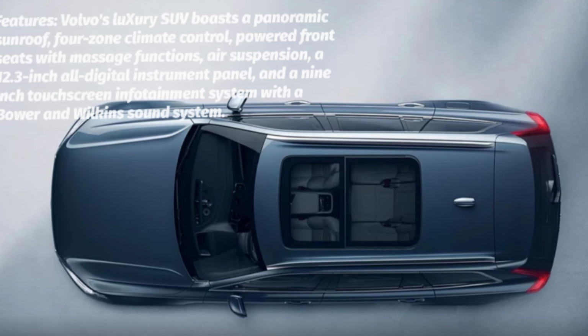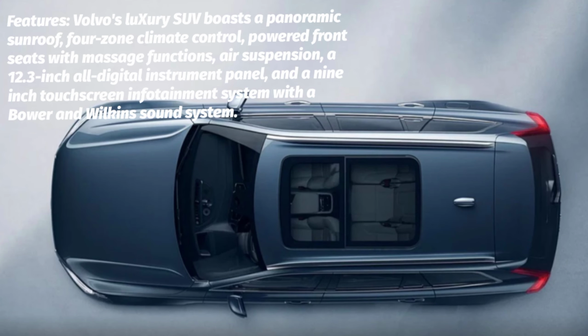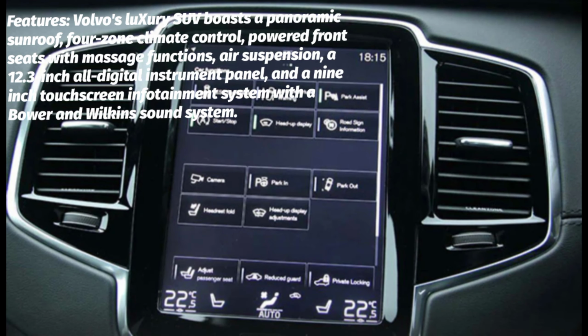Features: Volvo's luxury SUV boasts a panoramic sunroof, 4-zone climate control, powered front seats with massage functions, air suspension, a 12.3-inch all-digital instrument panel, and a 9-inch touchscreen infotainment system with a Bowers & Wilkins sound system.